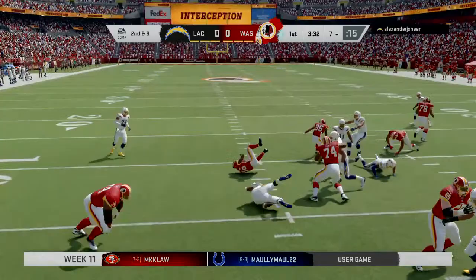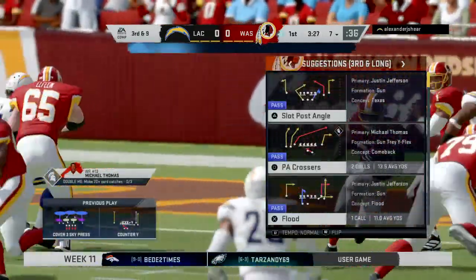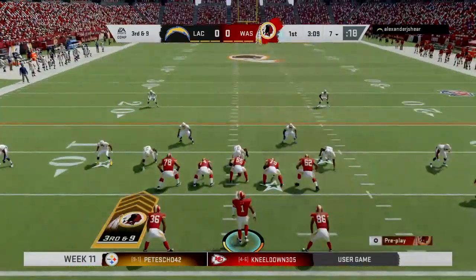Back to the ground, this time Cook, trying to run inside, but nothing there. No gain on the play, so that doesn't help. Now they're looking up at a 3rd and 9 situation.